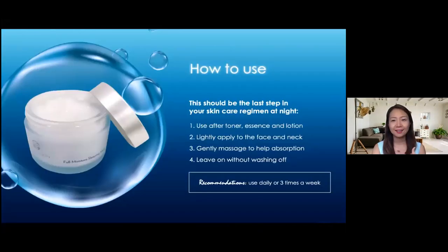Yeah, and how to use it? Because this thing is leave-on, of course, you also put the toner. You clean and you tone, and you just apply. For some skin, you may not need the moisturizer before you apply it. But whatever it is, this is the last step of your skincare regime. Okay, it's the last. You leave it on at the end, and then you don't need to wash it off. Okay, you can use it daily. It's safe to use daily or 3 times a week.